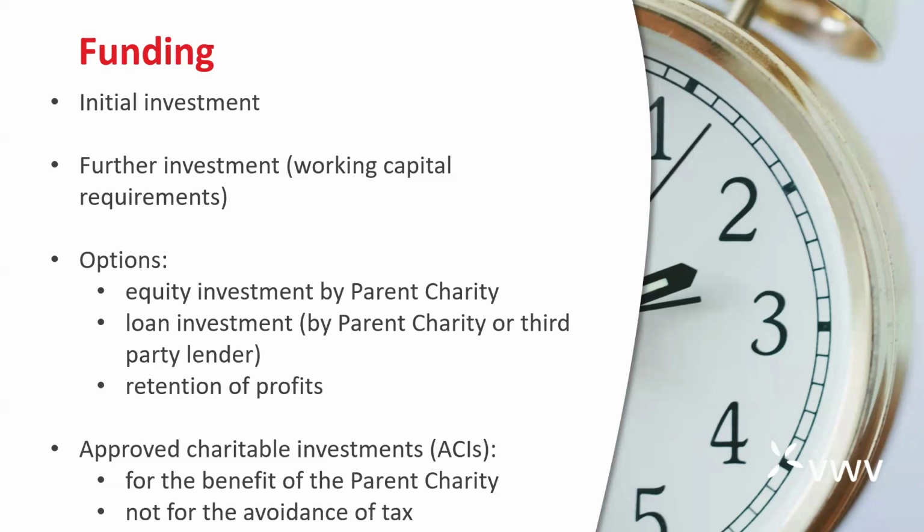There are two key components to that, really, which the revenue would, if necessary, need to be satisfied about. Firstly, that the relevant investment, whether subscribing for shares or making a loan, is for the benefit of the parent charity. And I'll come back to that in a second. And secondly, that it's not for the avoidance of tax.